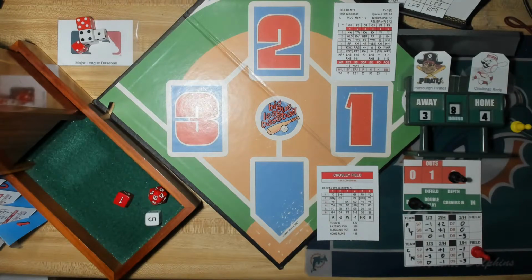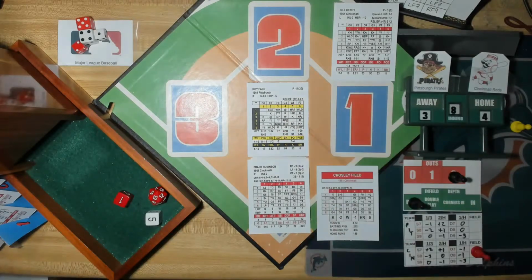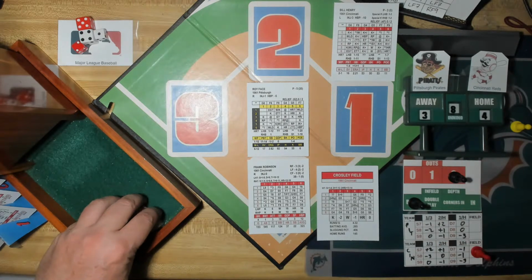We go to the bottom of the 8th here. Frank Robinson leads off for the Reds. He's 2 for 3, a single and a double. Pirates need a pitcher, and I think they're going to bring on a righty, and they're going to bring out their closer, and that's going to be Roy Face. 6 wins, 12 losses, 17 saves, a 3.82 ERA. Face's job is to keep it a 4-3 game and see if the Pirates have 9th inning magic.